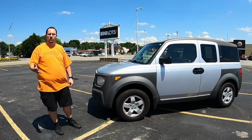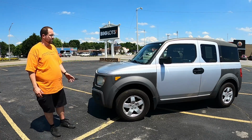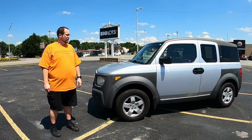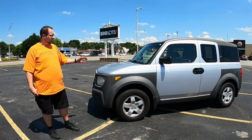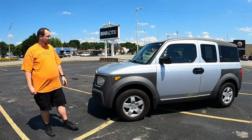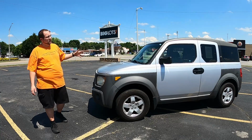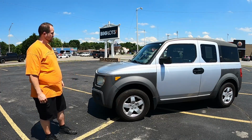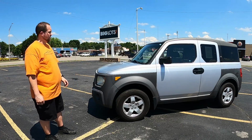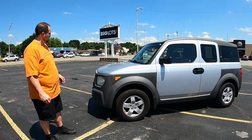In 2002, for the 2003 model year, Honda began producing a very odd vehicle, the Honda Element, which ran all the way through the spring of 2011. The Honda Element was this odd, boxy, weird-looking thing. Some might even say ugly, and for a while I did too.